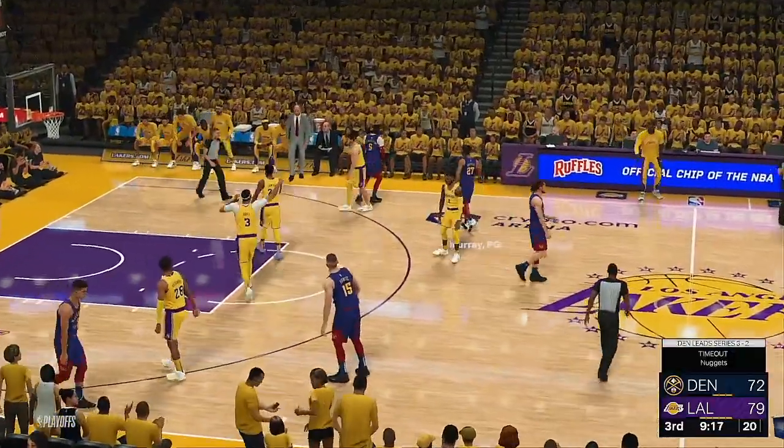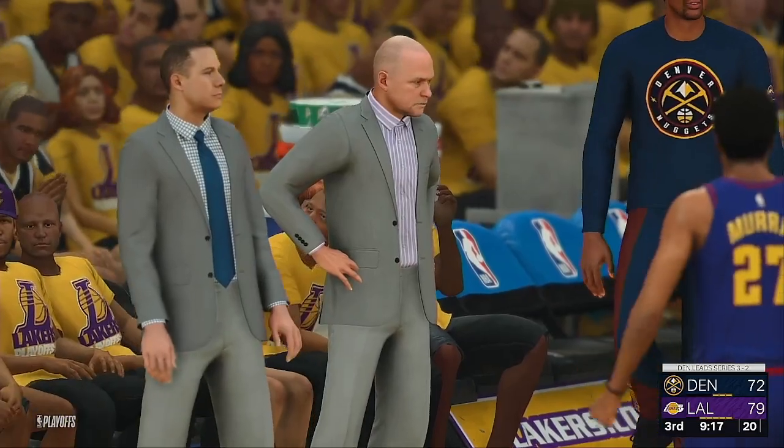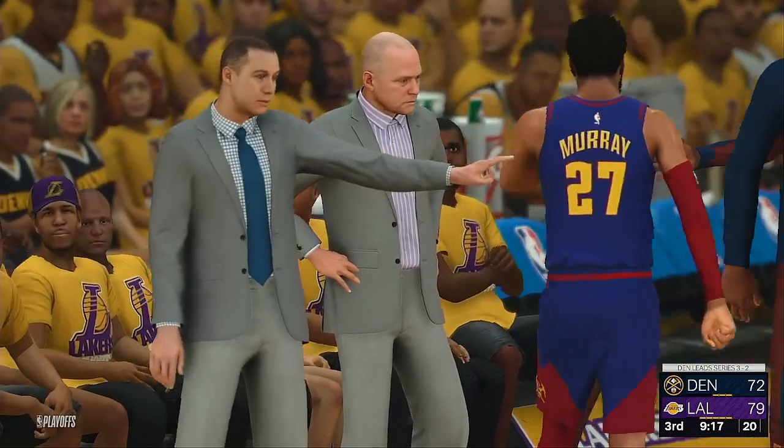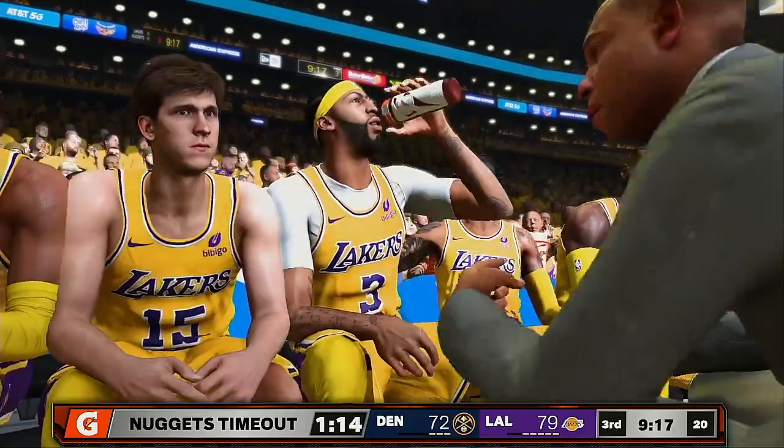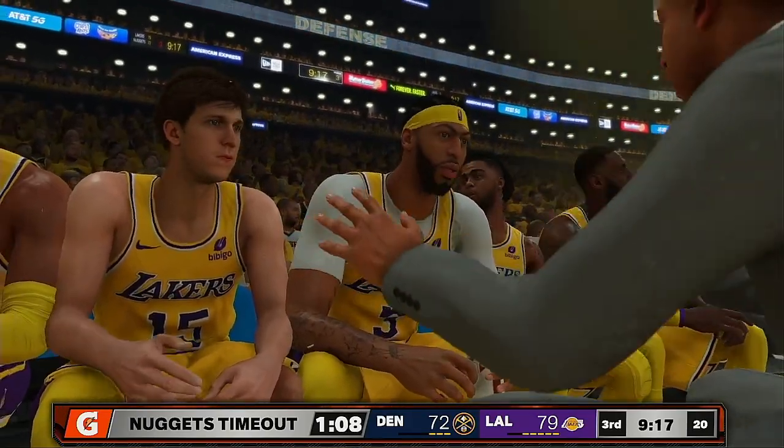Time called here. The Nuggets decide to talk it over. And something fans don't always get to see, some of the closely guarded secrets that happen in that huddle. And we see it so often. One little tweak to the game plan and everything falls into place for a team.